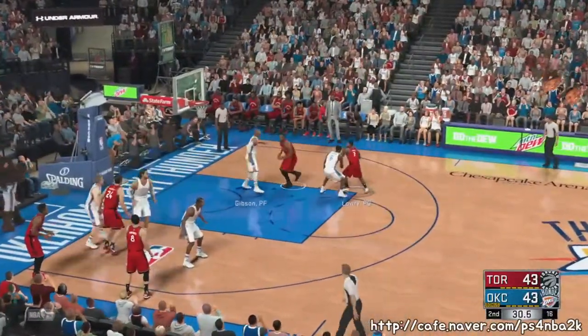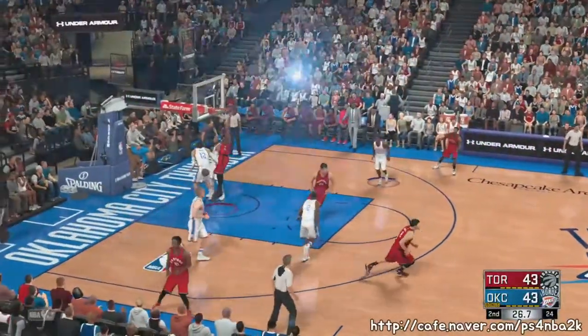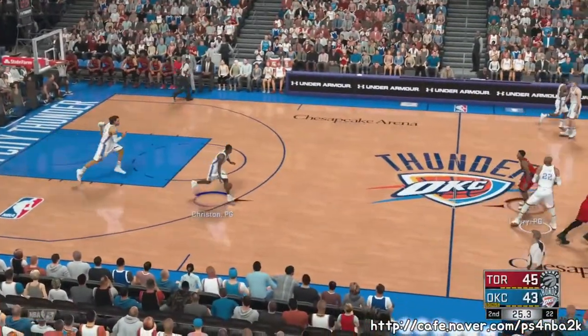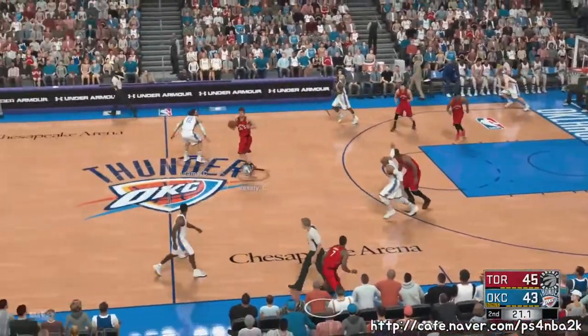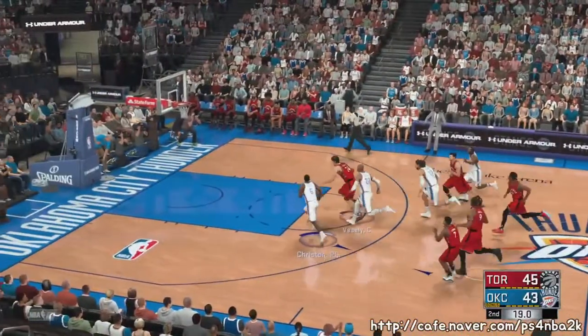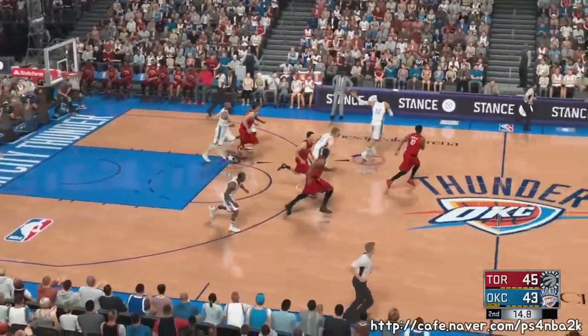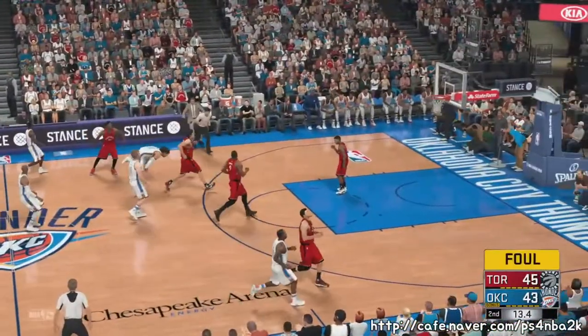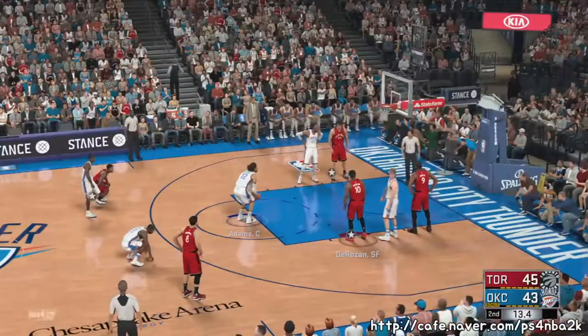Outside Lowry to the paint. Here's Ibaka, and Ibaka slams it in. Oh, an aggressive move and fantastic finish. Trying to send a message with that slam, I think. Here's Vesely, and that one is off. Great D that time from Gibson. And the whistle blows. It's going to be on DeMar DeRozan. So that will be his second foul of the game.